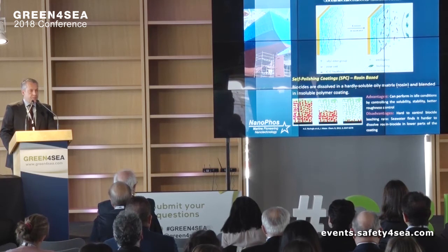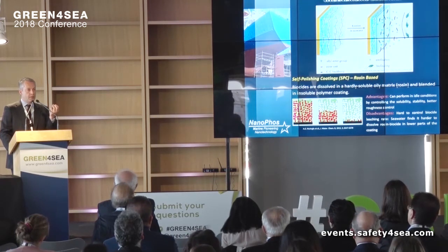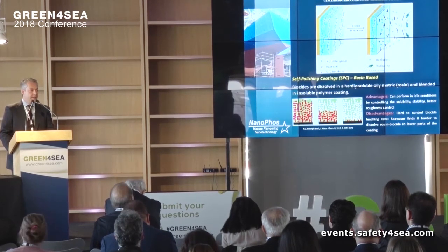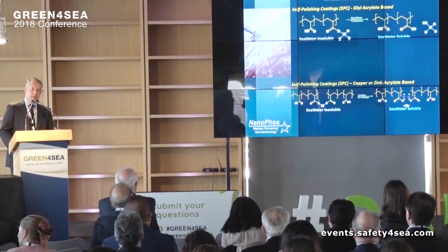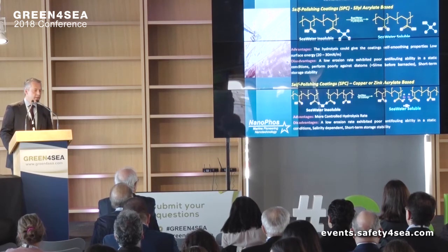There are three different mechanisms. The first one is what we call the controlled depletion. They have a resin inside, a pine oil called rosin, that gets slightly released to the environment in order to release the biocide. Some more modern technologies include the silyl acrylate and the copper or zinc acrylates.